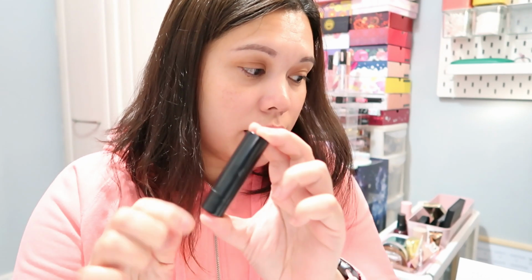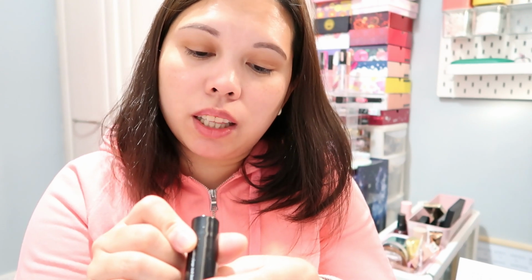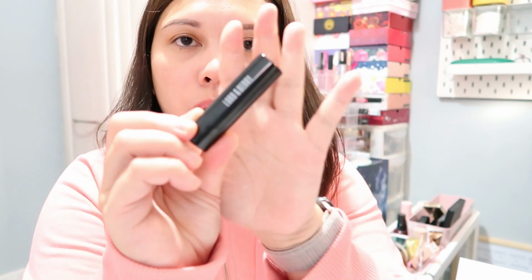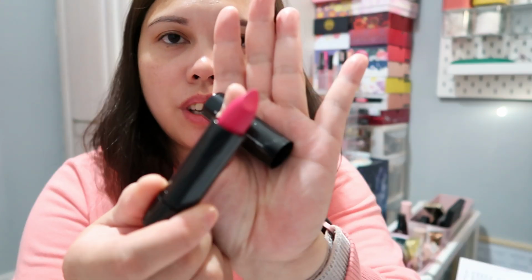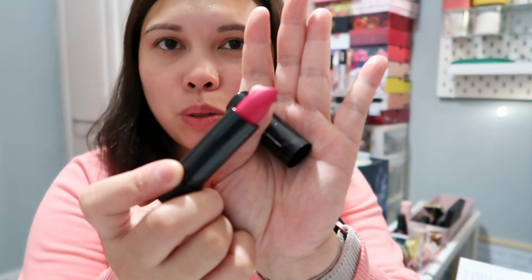And then we have the next one here, and this is from Lord & Berry again. This is the Vogue Matte Semi Matte Lipstick in the shade Fuchsia 821. So here we go, and let's see the shade. Ooh, very fuchsia shade, perfect for autumn or spring too. This one is a full size and it retails for 17 pounds.